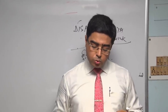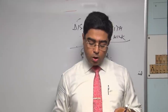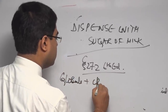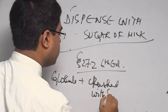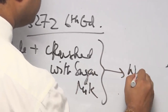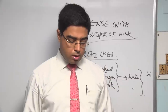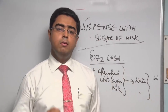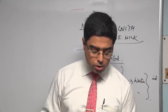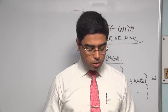A similar globule crushed with some sugar of milk and dissolved in a good deal of water and stirred well before every administration will produce a far more powerful dose. So when you are giving the globule crushed with sugar of milk and then giving it in water, that will produce a far more powerful effect. Section 272, 6th edition. When you're giving it dry on the tongue, it's always a very moderate quantity of dose. But whenever you are giving it in sugar of milk, dissolved in water, it will produce a far more powerful effect, which is very important for homeopathic prescribing.